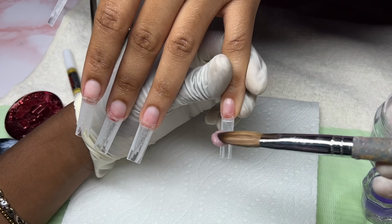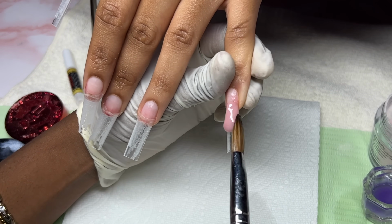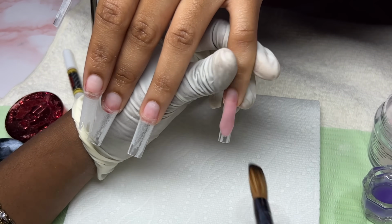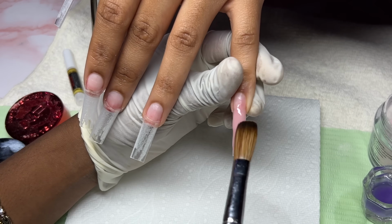Hey babes, I'm back with another YouTube video, and today we're going to be doing some hand painted Hello Kitty nails. I'm sure y'all already saw the thumbnail, so stick around to see how I did this flawless application and exactly how I painted all of my designs.